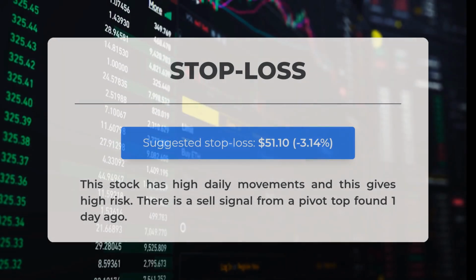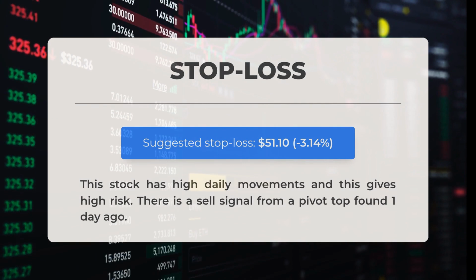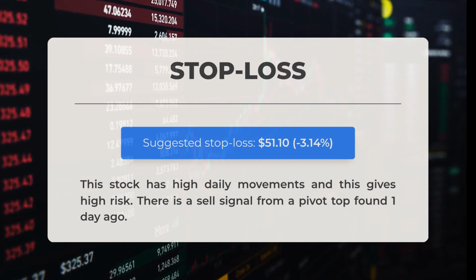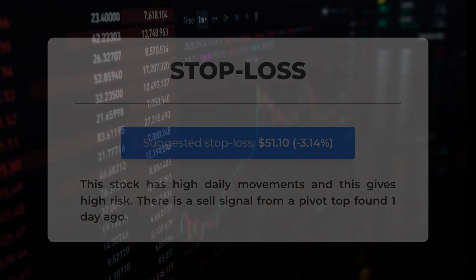Our recommended stop loss is set at $51.10, reflecting a decrease of 3.14%. This stock exhibits significant daily fluctuations, which introduces a higher level of risk. A sell signal has been generated from a pivot top identified 1 day ago.